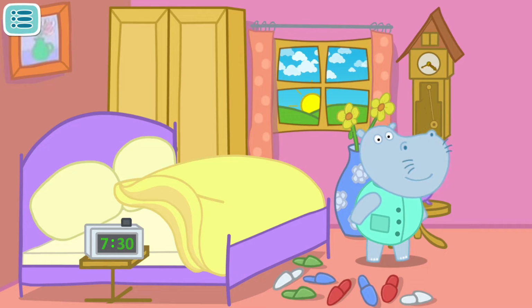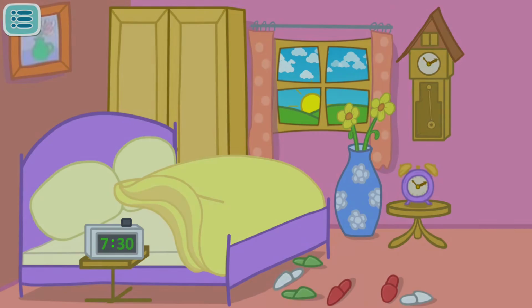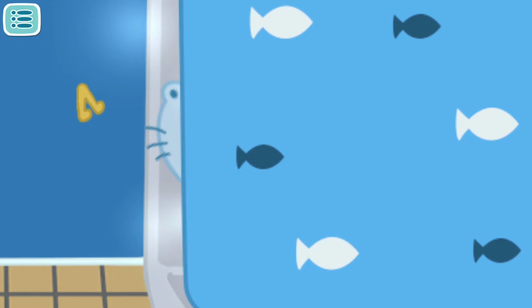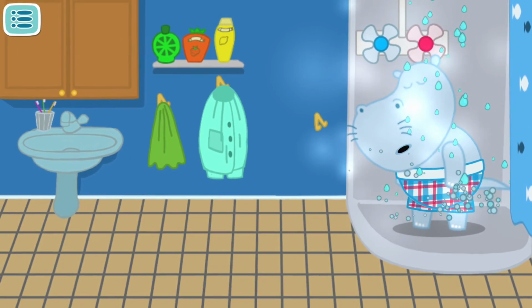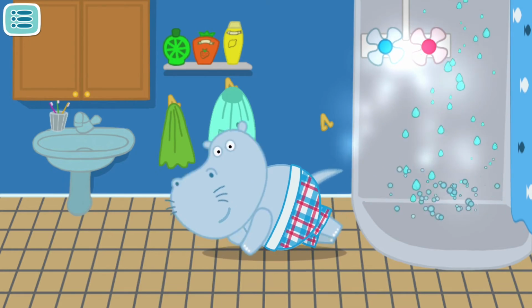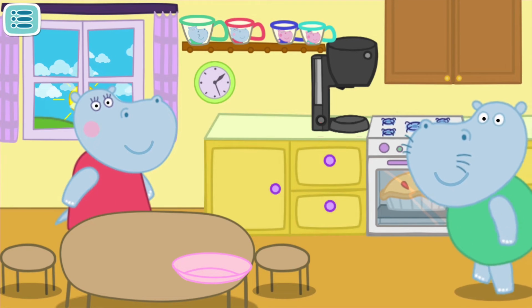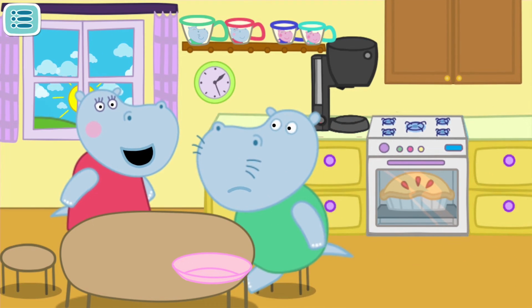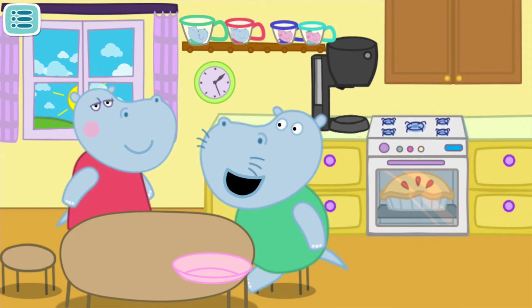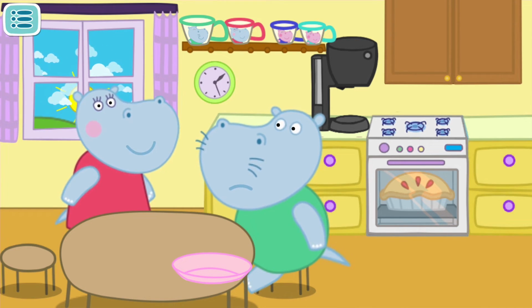Daddy Leo wants to be as strong as a lion. That's why every morning he does exercises with dumbbells. Let's help him. Tap many times on Daddy to make him raise a dumbbell. Exercises with dumbbells. Daddy, is everything all right? Give Daddy his favorite slippers of the same colors. Great! Good job!